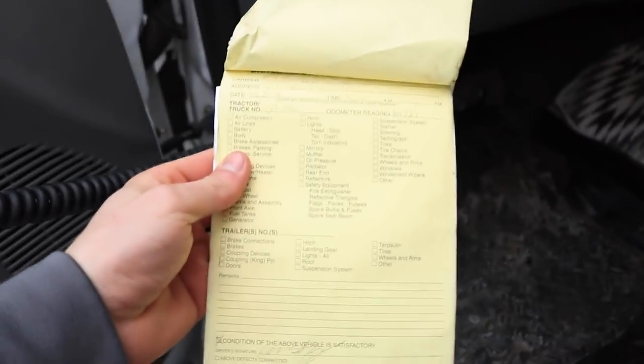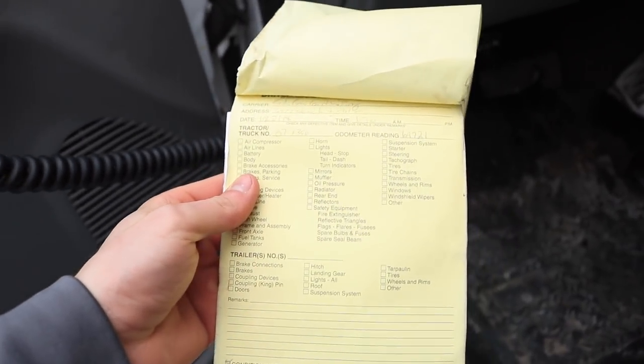Now we gotta fill out the report. How many of you guys gotta fill these things out, huh? They suck.